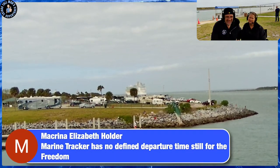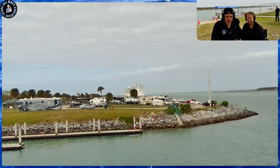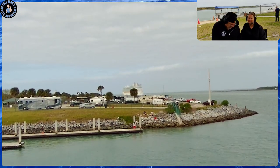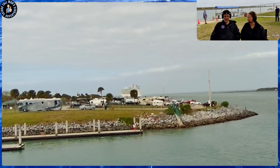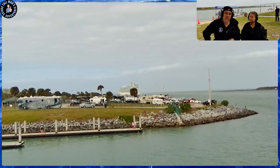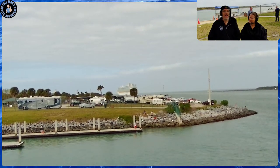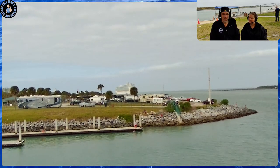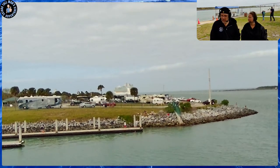Marine Tracker has no definitive departure time still for the Freedom. Okay. Yeah, it was originally scheduled for 3:30, like the Liberty. But again, that was prior to all of this happening. So obviously the clock is ticking one way or the other because they need to get it to Freeport to get the repairs done. They've canceled 2 cruises because of it. So they're not going to leave it sitting here for any length of time. Correct. So, anyway, that's just our thoughts on it. Who knows what it really is?